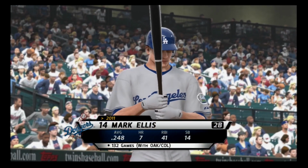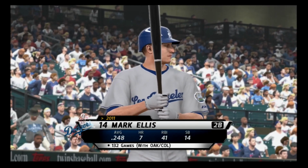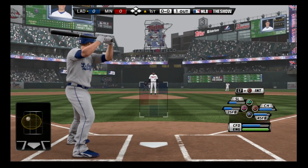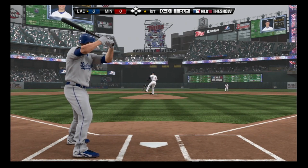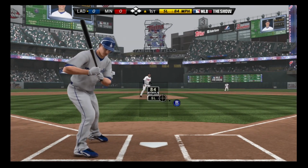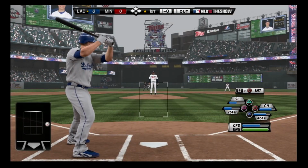Mark Ellis will get his first cuts here. Second baseman, Mark Ellis. First pitch to him. First pitch here misses wide, 1-0.